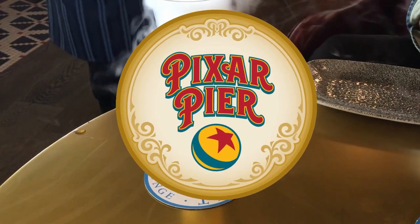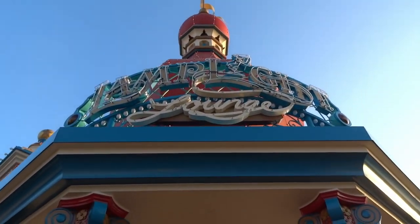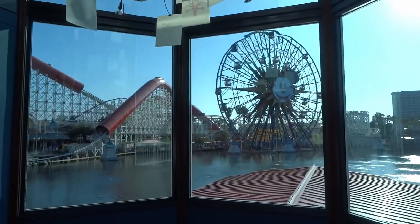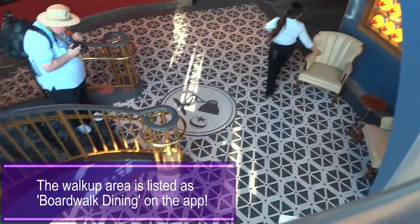Downstairs at the Lamplight Lounge, it's reservation only. But if you head to the upper level, you can access one of the nicer walk-up dining locations in the park. It is table service and a bit more expensive, but worth the splurge every now and again, and cheaper than the Lamplight's main dining room.